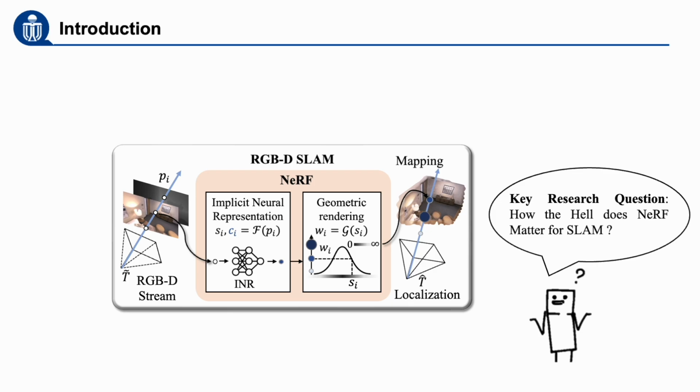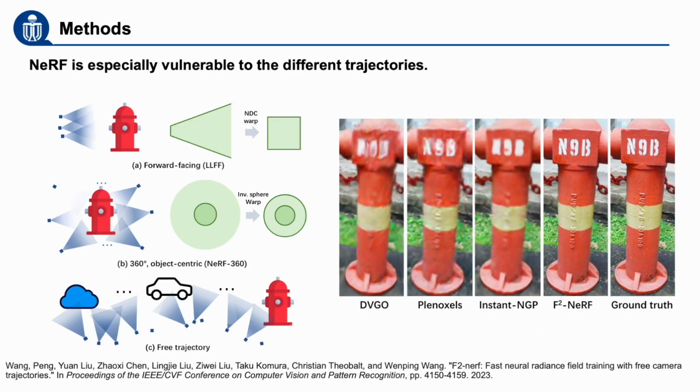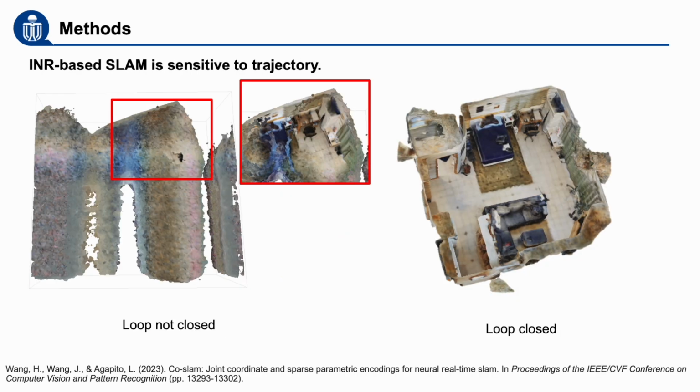components affect system behavior. We observed that NeRF is highly sensitive to the style of the trajectory. Notably, some implicit representations, while beneficial for pose estimation, often require the introduction of excessive spatial redundancy to achieve this when the trajectory loop is not closed, which is not conducive to applying NeRF in real SLAM scenarios.